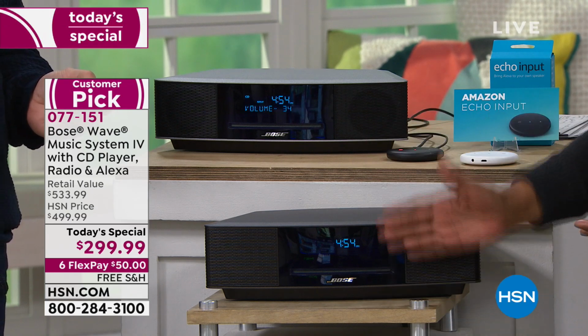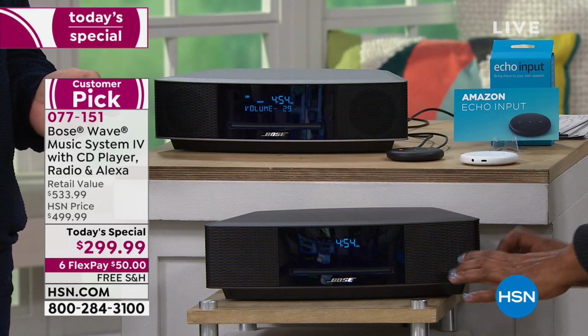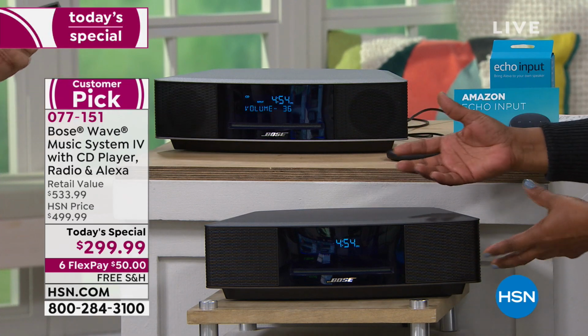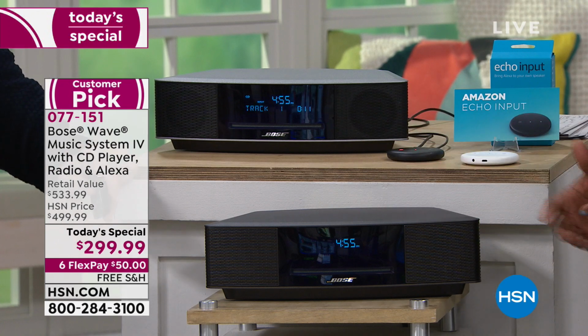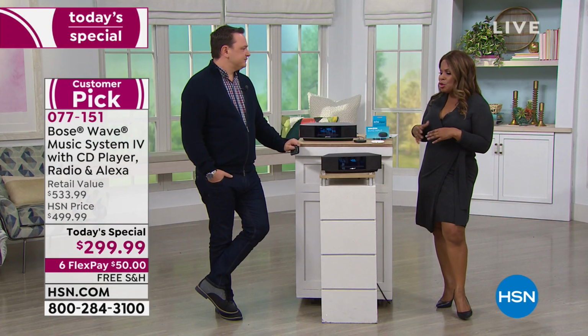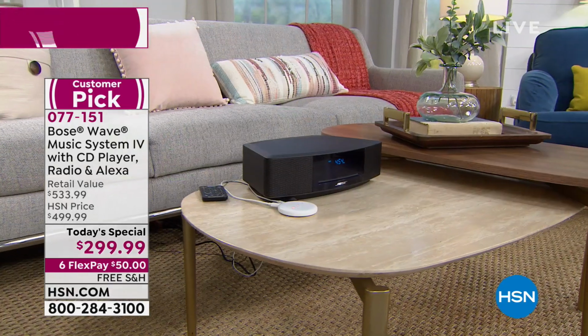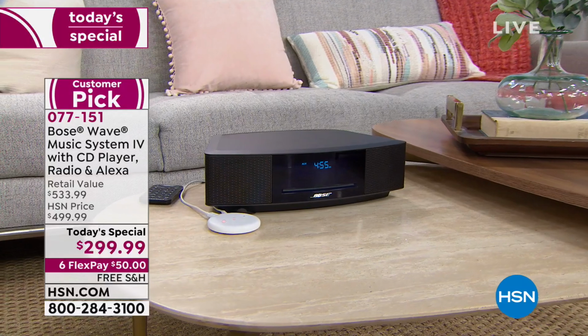Remember, height-wise, it's less than 5 inches tall, so this will work perfectly on a nightstand, in your kitchen, and on a bookshelf in your home office. Space-wise, they just fit perfectly virtually anywhere. Sleek, beautiful design, but gold standard when it comes to that patented Bose Wave sound quality.